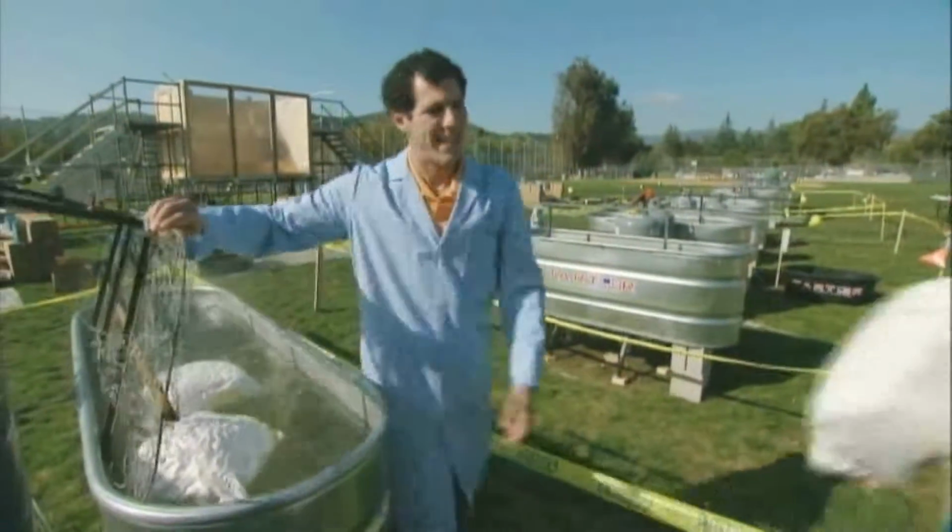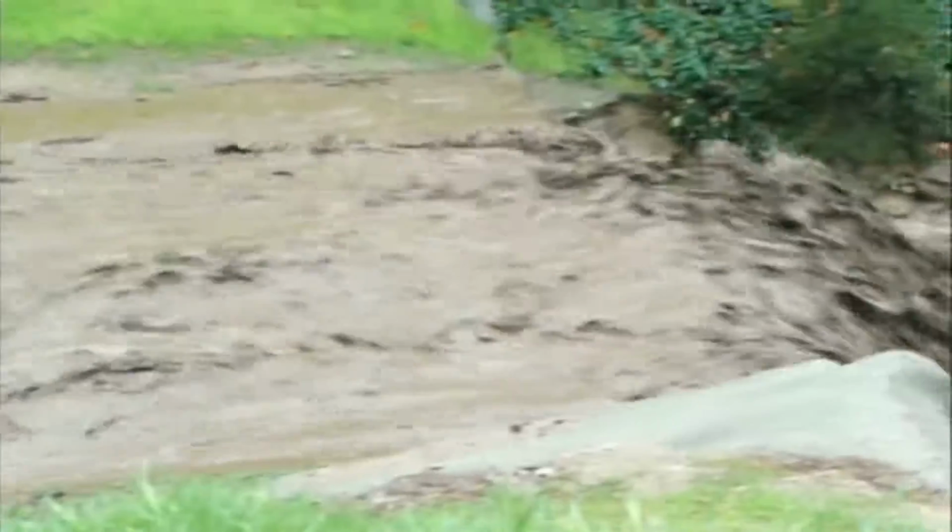Oh, Krispies! 2 more, please. We're here to help these people because they've had a really rough go of it the past couple of years with wildfires and mudslides and flooding. Did you have to evacuate, or how did that go?